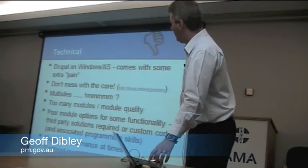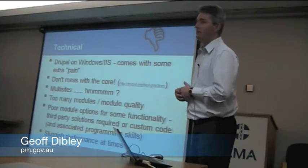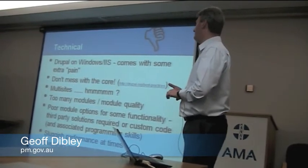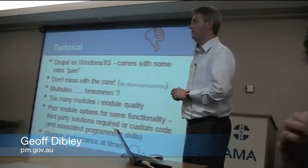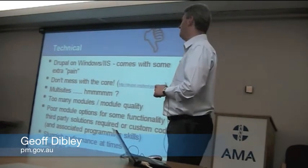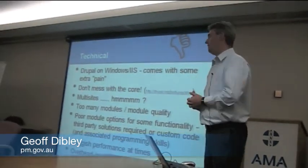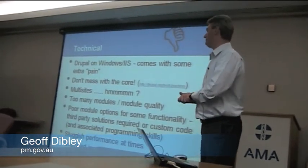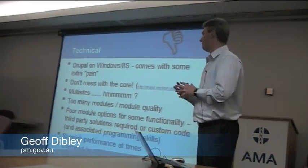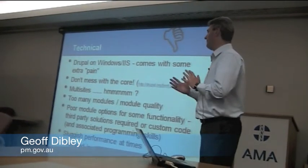I guess there's also been a few negatives that we picked up along the way. We're running on a Microsoft Windows platform, running in IIS, and that presents some challenges, as James would well know. We've run into issues with permissions in the Windows system. We've run into issues where modules that have been quite well tested in the Apache environment don't tend to translate as well in IIS or in Windows. So there's been some extra pain in running it in Windows, but you can do it.